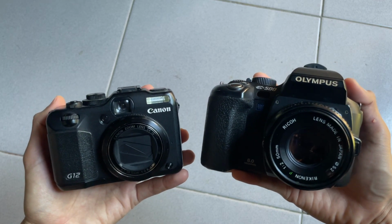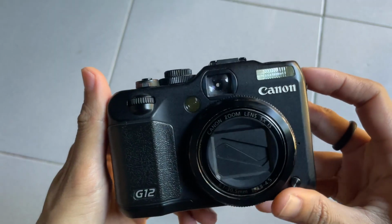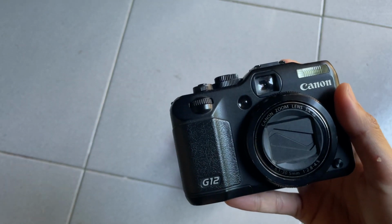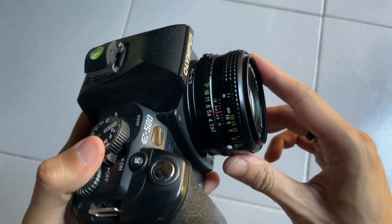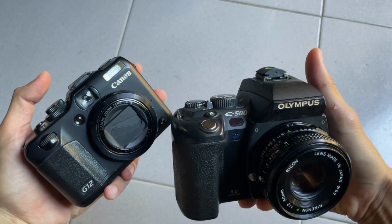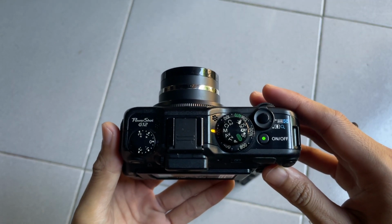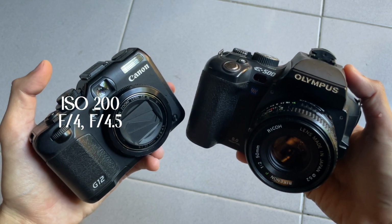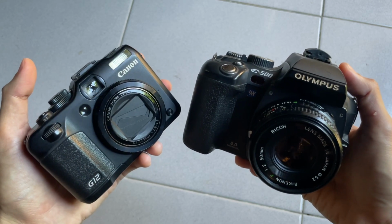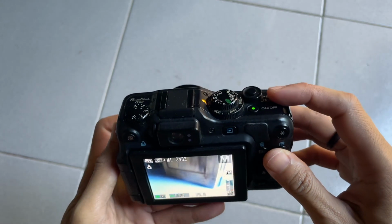What I did was shoot with both cameras in real world conditions, no control lighting, just to see how they perform in everyday situation. The main thing I focused on was the kind of colors these cameras produce. For this test, I shot both cameras exclusively at ISO 200. For the Canon G12, I shot at f4 and f4.5, since some people say these are the sweet spots of the G12. The Canon G12 has a built-in lens, so no swapping lenses here.